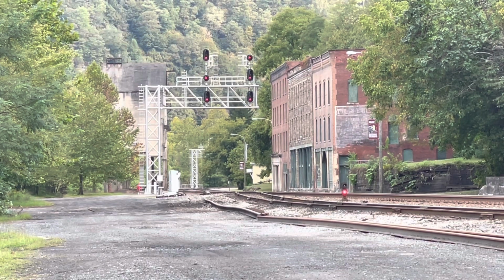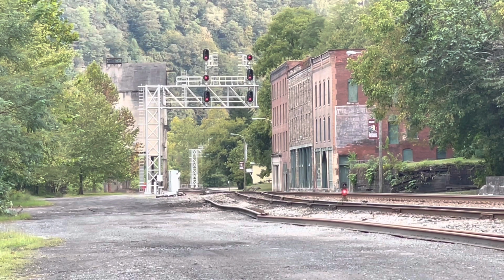There they are. I was afraid I was going to have to figure out something else to say while we were waiting. Alright, here it is, CSX 911.